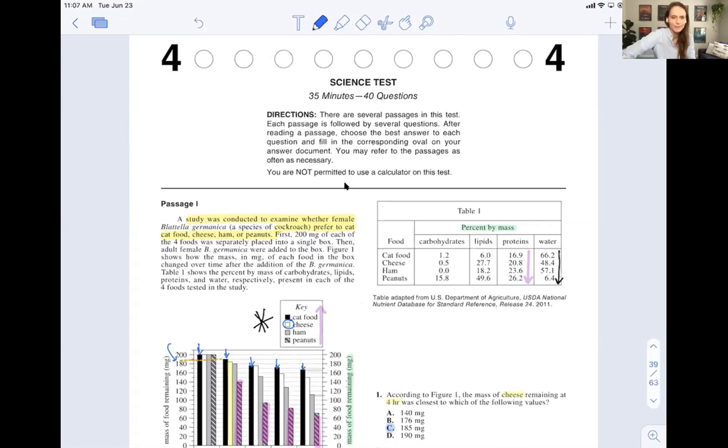But before we look at them, let's just look at these passages as a whole. Just like for the reading section, I would preview it first, right? So I would first look at the whole section. I kind of take a peek at each passage and see which ones I want to do first. I would do the same for the science test.